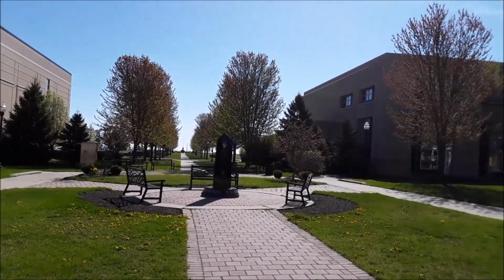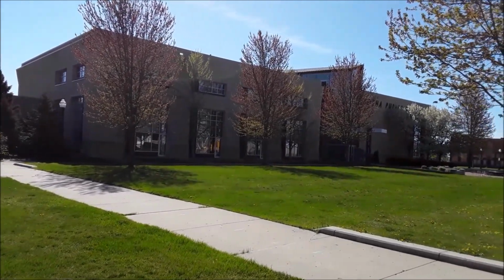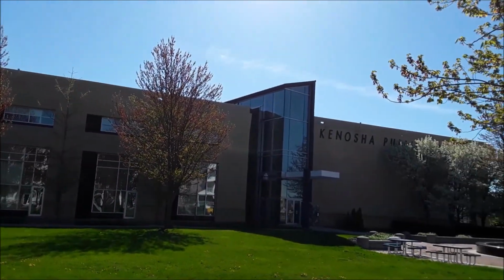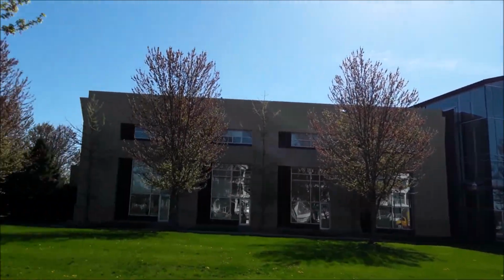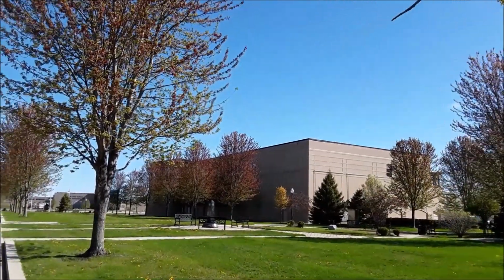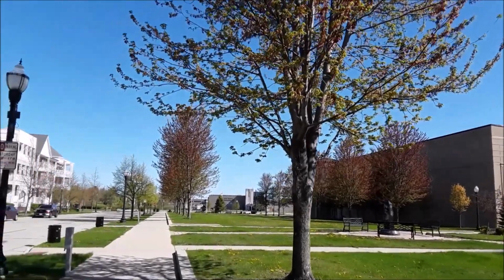We're on Kenosha's lakefront. This is the Kenosha Public Museum coming up ahead on the left. Next to the Kenosha Public Museum, right over here, is the Kenosha Civil War Museum. This is all down on Kenosha's lakefront, which is beautiful down here.